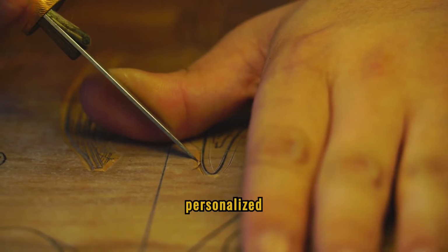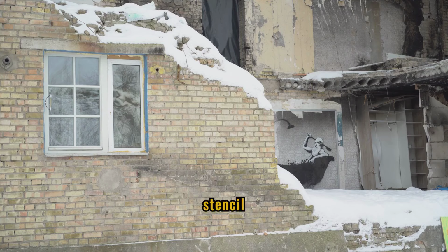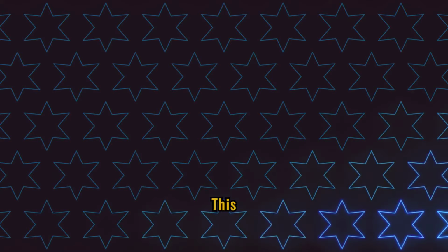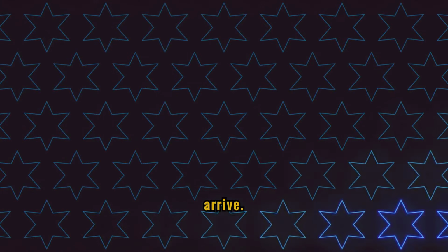Transform your entryway with a personalized welcome mat. Choose a plain mat and stencil a design or message that reflects your style. This simple touch adds a warm, inviting feel to your home as soon as guests arrive.